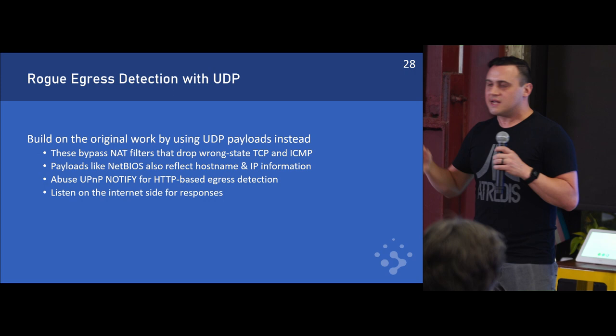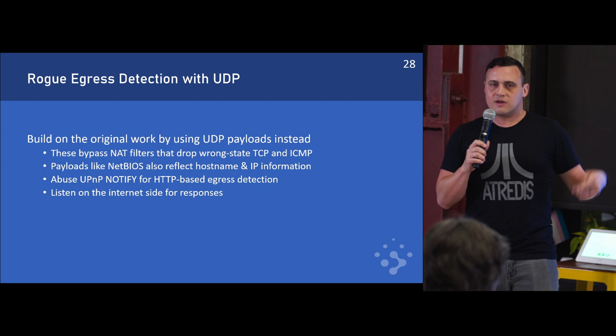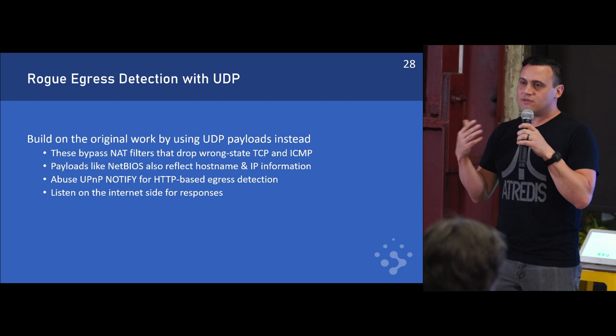So what you can do instead is use all those techniques we talked about before with NetBIOS, DIP, with SNMP, and now spoof those UDP payloads internally and do the exact same thing, and the firewalls pass them just right through. They don't care about protocol state for UDP.